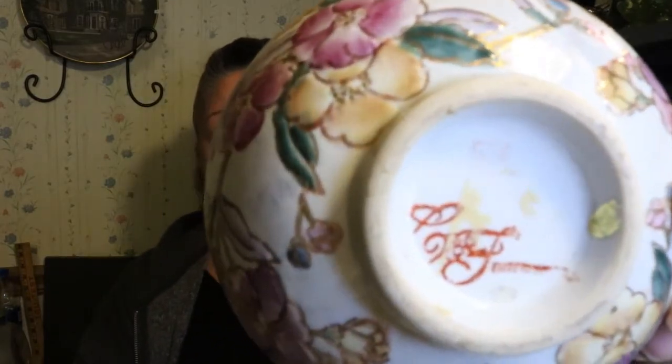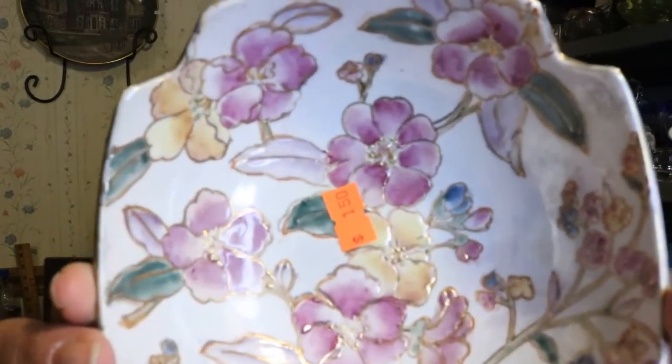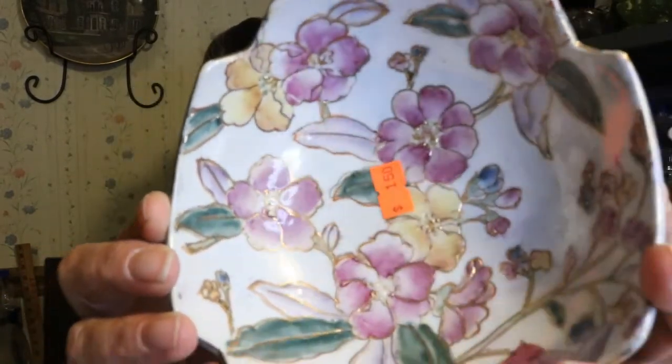Japanese, Chinese. I had to do some research on it. It is marked, but I can't make out the mark. And it does say made in China. There's a gold sticker, but I'm not really sure about that mark. It's pretty though. It's got the gold outlined flowers, and I'll have to do a little bit of looking on that. I'm thinking about $12 to $15 for that. I paid $1.50.